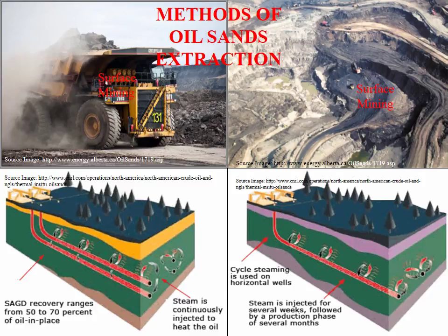CSS, or cyclic steam stimulation, is a thermal production technology in which one well is used to both inject steam and produce oil. Steam is injected at a pressure high enough that hydraulic fractures are induced in the reservoir, allowing steam to access and heat new areas of the reservoir.